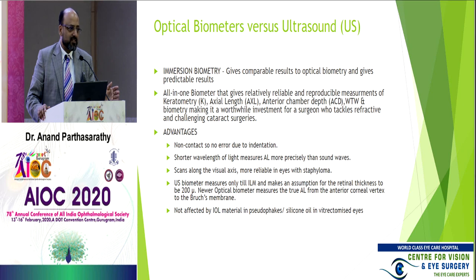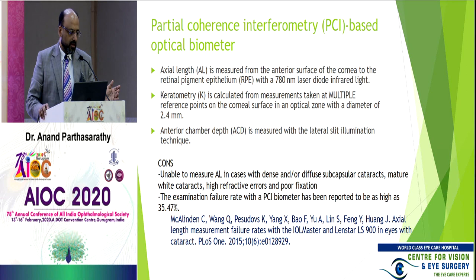Of course, there are some advantages in terms of non-contact, shorter wavelength, which measures the axial length more precisely, and scans along the visual axis. This is important when you have patients with staphyloma, which can be a source of undercorrection. Also important that ultrasound biometry measures only till the internal limiting membrane, and the additional 200 microns with the optical biometer may be a small source of error as well. Remember, this is not affected by IOL material in pseudophakes or silicone oil.